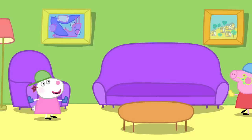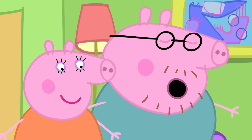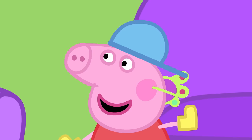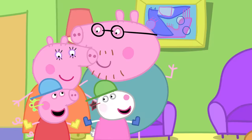Peppa and Suzy Sheep have decided to wear their clothes backwards today. Oh! Goodbye, Suzy! Goodbye, Peppa! Oh! Peppa, Suzy, why are you wearing your clothes backwards? And why are you walking backwards? Because today is backwards day. You say and do everything backwards. No, we don't.